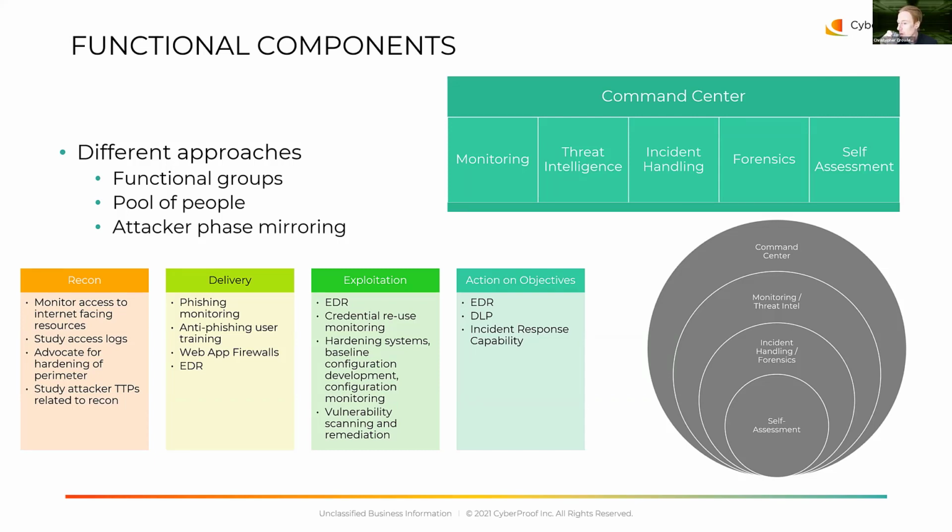And Chris, we did get one question that came in, which I think now is a good time to ask. One viewer asked, have you seen SOC teams operationalizing the MITRE ATT&CK and Defend matrices to focus security tools, processes, and spend?